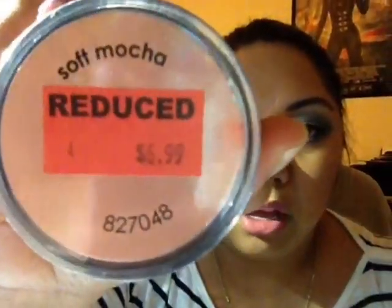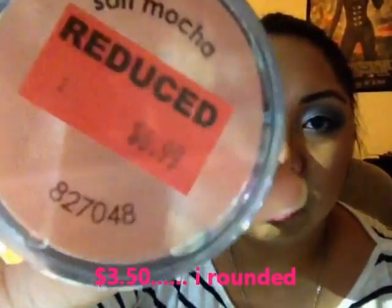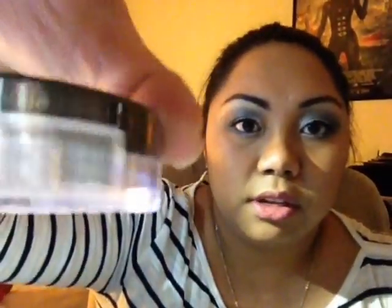And yeah, this is one of them. And then of course I got the soft mocha, since all the clearance is an additional 50% off, so I got this for like half of this. So in soft mocha, and this is what it looks like. That's what I got from Sally's.